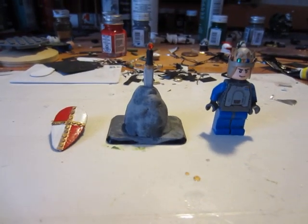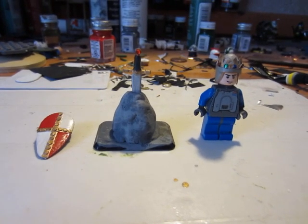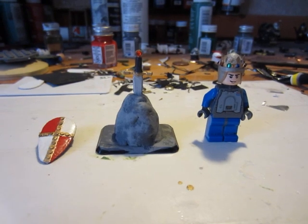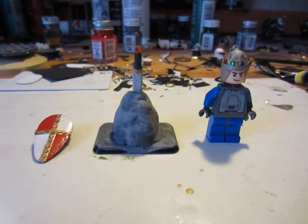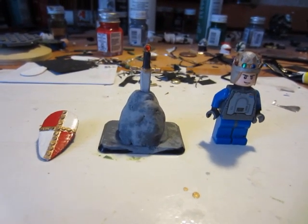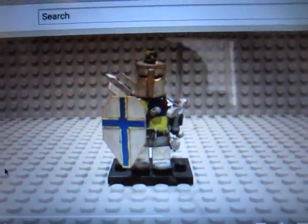So third place is a really well-rounded figure, and there are some things that could be done a slightly bit better. Like everything, there's always room for improvement. Even my stuff, I look at it and there's room for improvement. But just in general, with the weapon, the shield, and everything, it's a really cool figure. This one belongs to Django Fett Productions. This here is a really, really awesome knight.